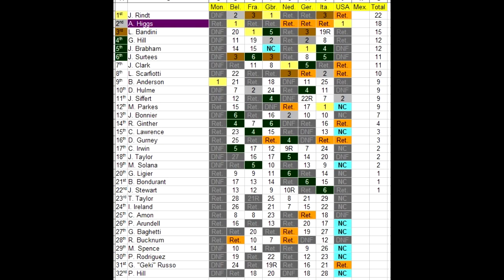And here is a quick look at the championship standings. Jochen Rindt still leading the Drivers' Championship, with Andy Higgs now in second, Lorenzo Bandini third, Graham Hill and Jack Brabham fighting for fourth, John Surtees and Jim Clark fighting for sixth. The last person to score points is Jackie Stewart down in 22nd, and bringing up the bottom of the driver standings is Phil Hill down in 32nd.